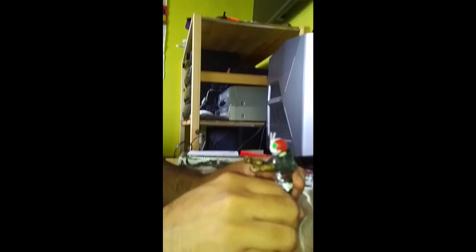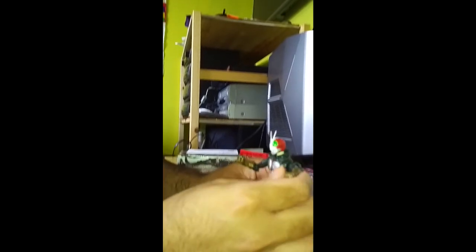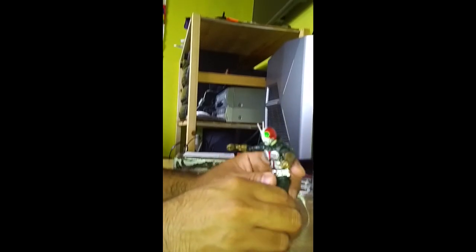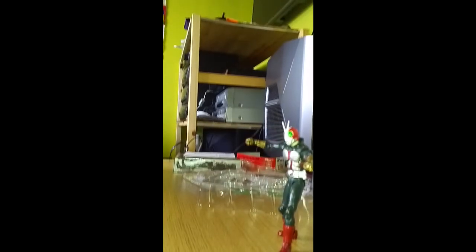So let's have a look at balancing on this. Again, it's a very thin figure. I'm trying to choose my words carefully here, but I'm going to say this figure is very thin. It looks alright, it looks very unique, especially compared to Ichigo the First. But the balancing, I'm not going to lie, is really awful. The guy can barely stand up.